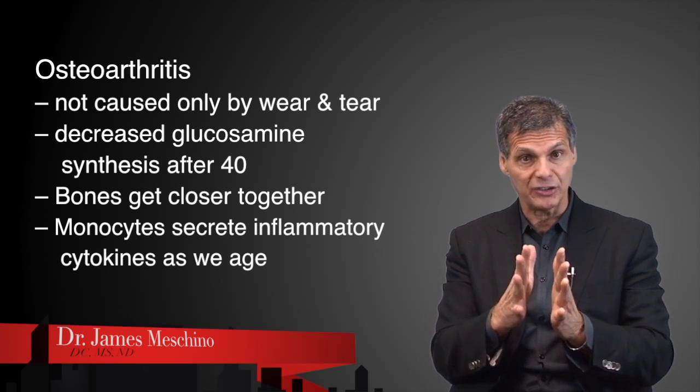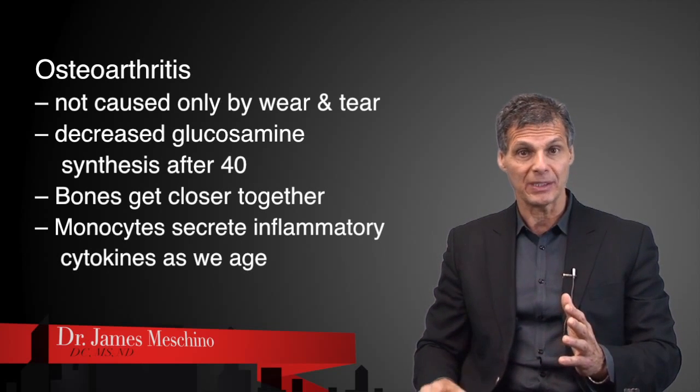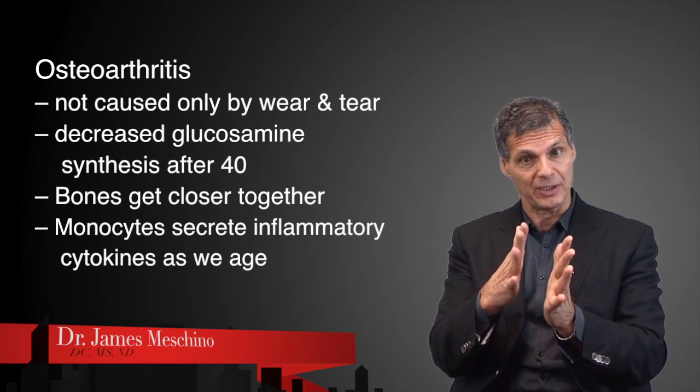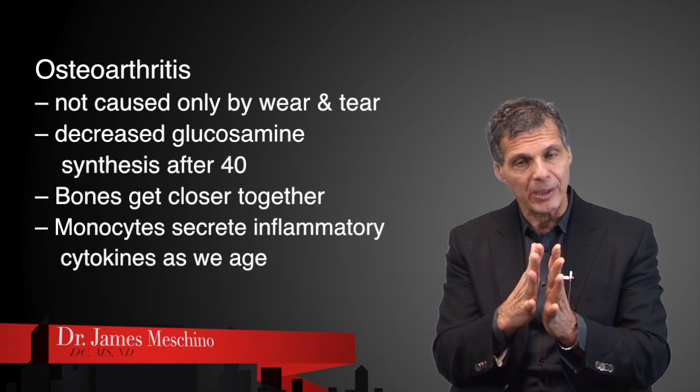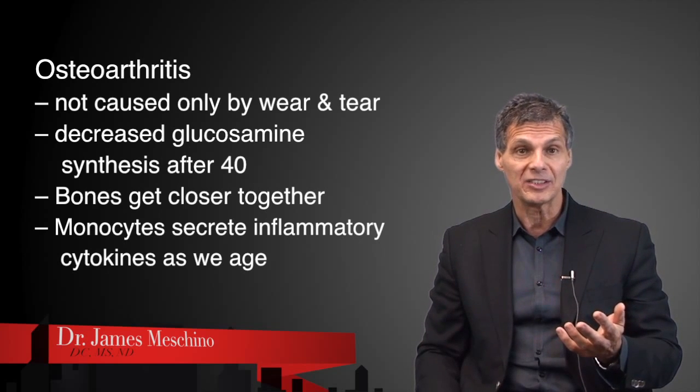So you get what's called cartilage erosion, and the net result is that the bones start to get closer together. When you have an x-ray taken, you see that your bones are getting closer together. We call that narrowing of the joint space, and that is the first sign that osteoarthritis is starting.